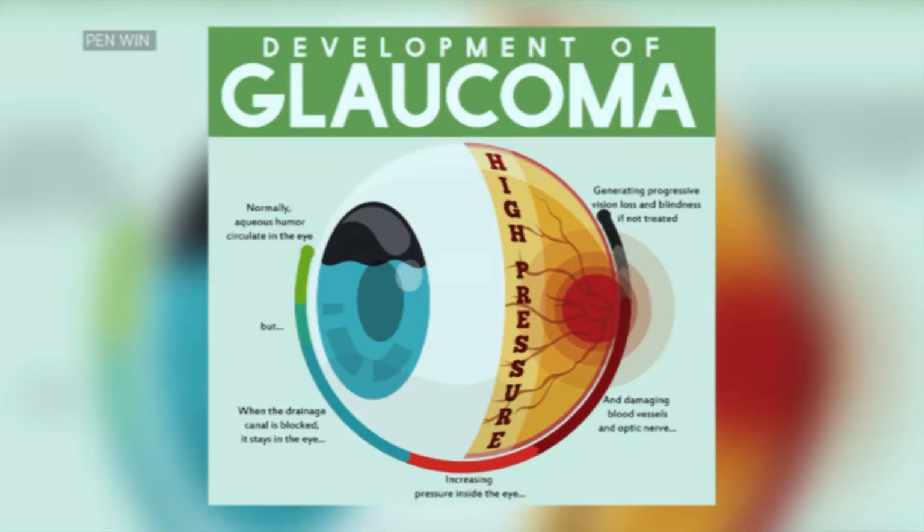Now, in the human eye, the area that is the weakest is at the back of the eye where the optic nerve enters the eye. And that's why you can get blindness, because pressure on the optic nerve is what leads to the loss of vision. And that's why it's an emergency condition, if it's the acute type, that needs to be relieved quite quickly.